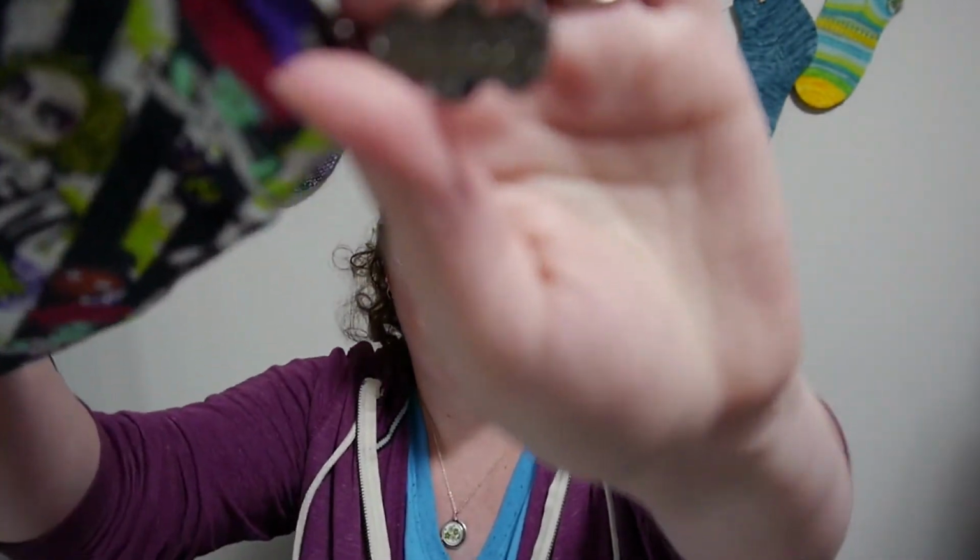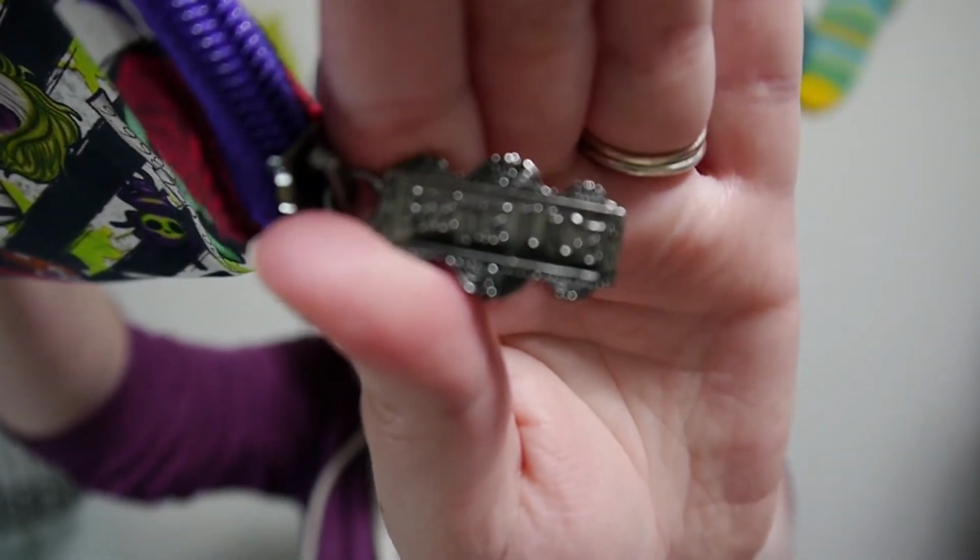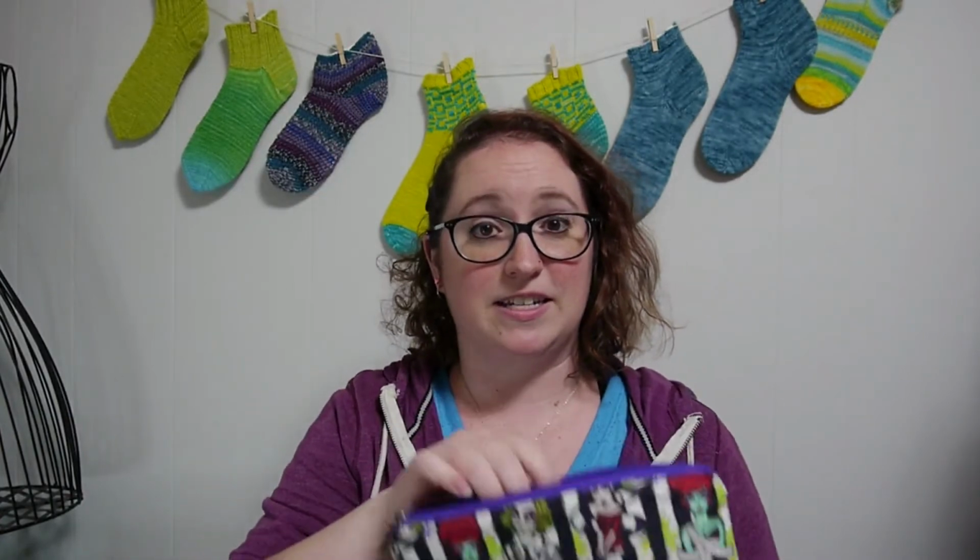I love Beetlejuice. It was my favorite movie as a kid. I still love the movie. I watch it multiple times every Halloween. I never saw this pattern on her website. I did not know that there was a Beetlejuice pattern, and of course my dad is going to be the one that finds it for me. She always has the cutest little zipper pulls. It's too shiny, not gonna focus. It is the Beetlejuice logo. And of course, her bags are always a box bottom and stand up on their own.